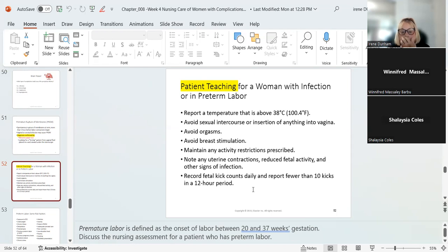So again, I'm going to watch her very closely. And again, just like I put down here, premature labor is defined as the onset of labor between 20 weeks and 37 weeks. Okay. All right.